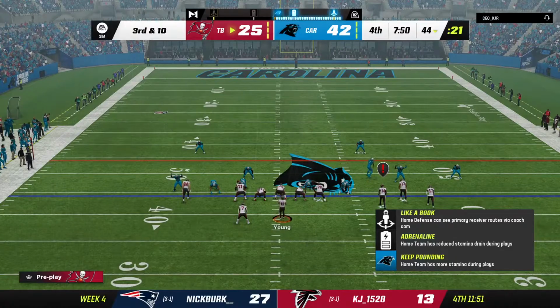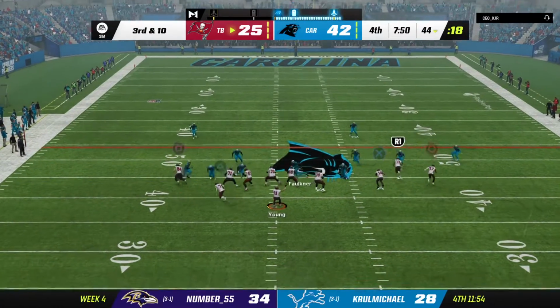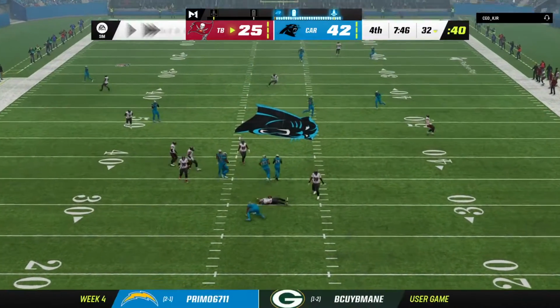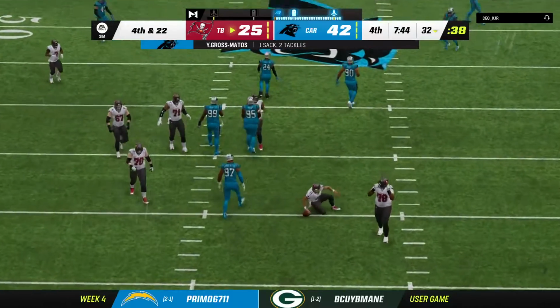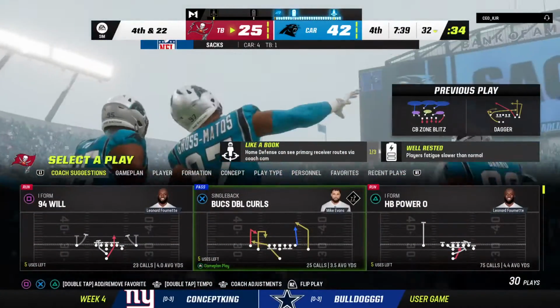Here comes the 7th play now of this drive as this is 3rd and 10. Now Young. Pressure comes in. He's brought down. It's a Panthers sack. Yetur Gross-Matos getting in there to make the play.